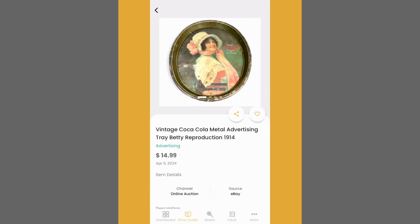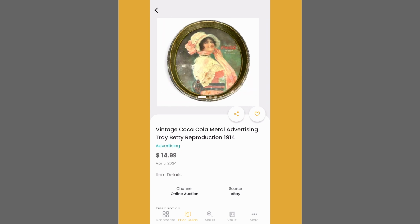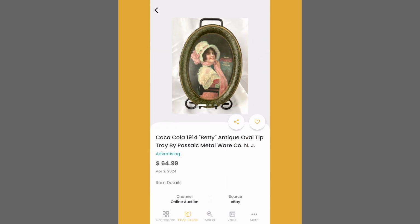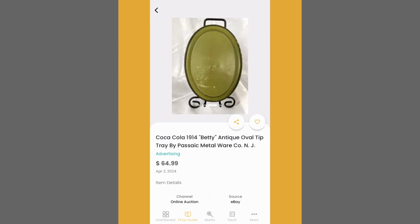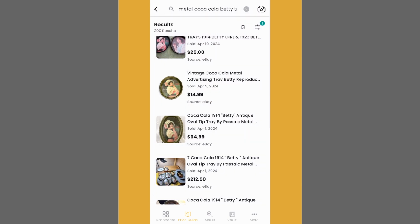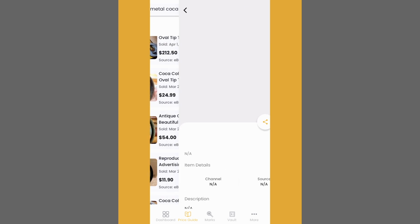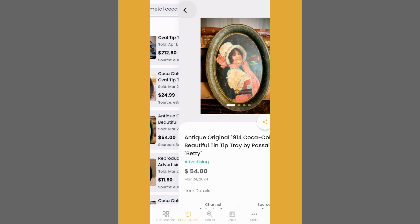Now again, this is tricky. Some of these are labeled clearly as reproductions, like this tray, which resold in April 2024 for around $15, but others are not clearly labeled as reproductions. Here's a tray that looks very similar to the one at the thrift store, resold for around $64 in April 2024. Here's another one that resold for $24.99, and another one that resold for close to $55. Again, these are not labeled as reproductions.